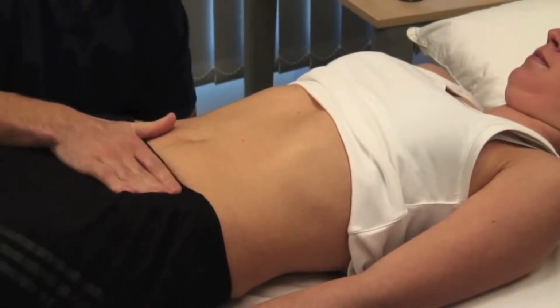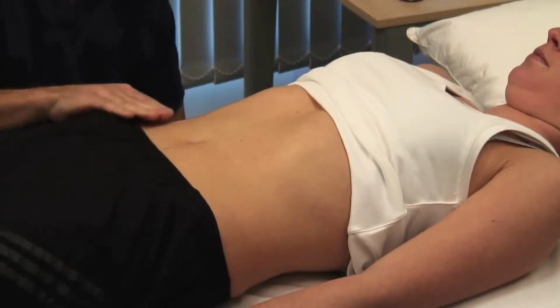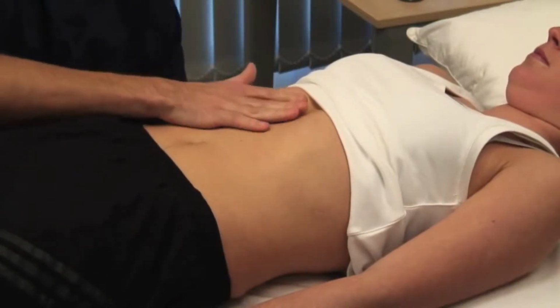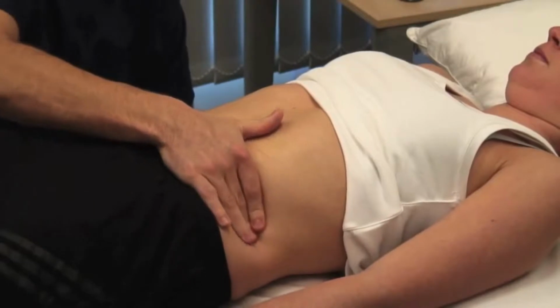Ensure that your hands are warm and kneel beside the bed. Use your right hand, keeping it flat in contact with the abdominal wall, and avoid using your fingertips. Watch the patient's face throughout the examination for any sign of discomfort.